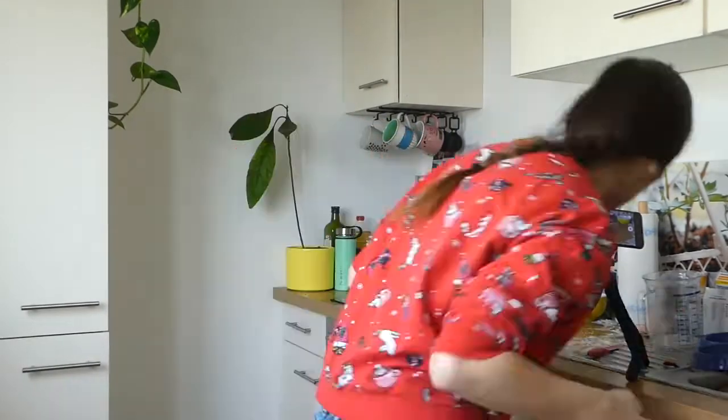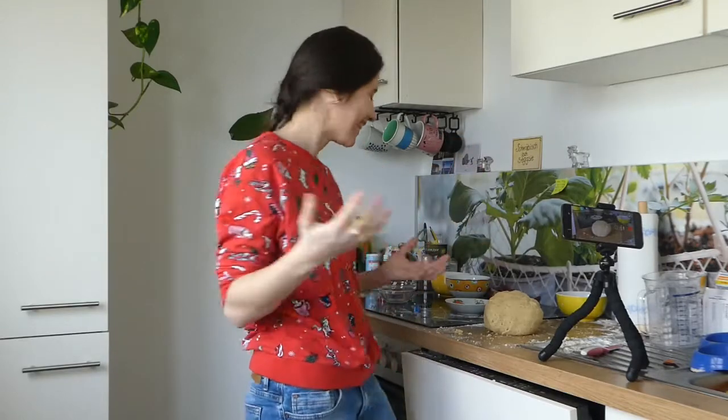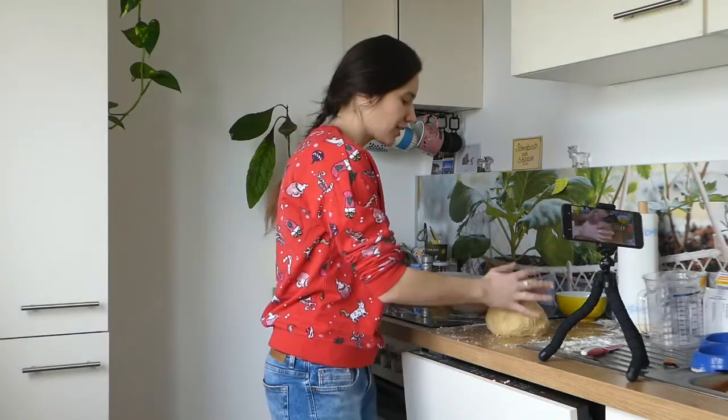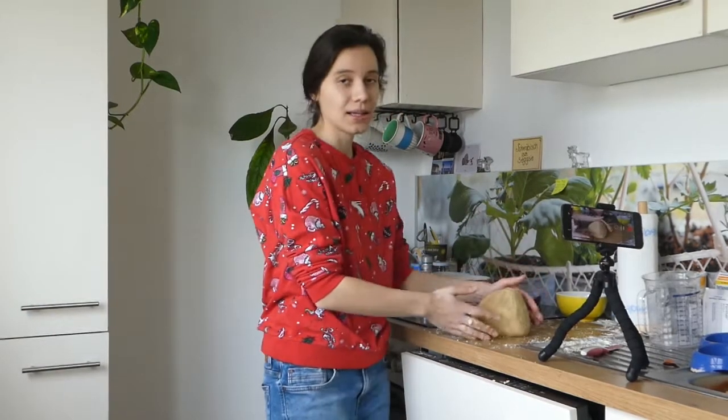Vanillekipferl dough. Yes, I just used my arms because my fingers look like this. This is massive work, I admit. It's very easy actually. If it just continues to stick badly to the plate, then you add a little bit more flour, and if it's too crumbly, then you add more butter.